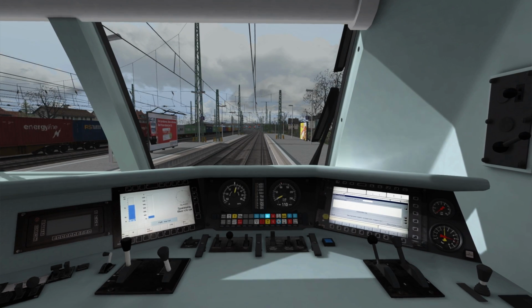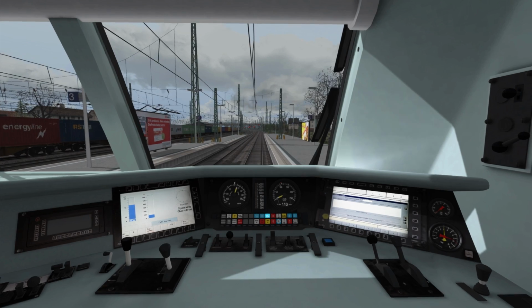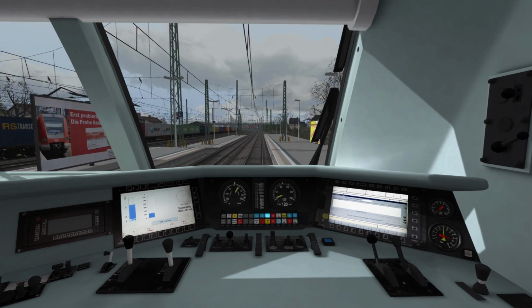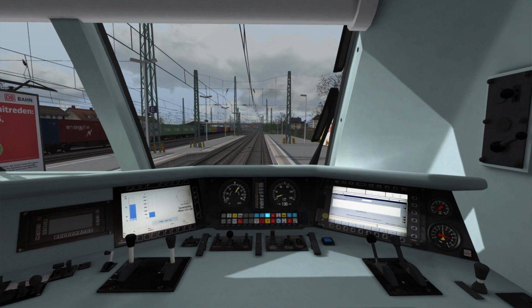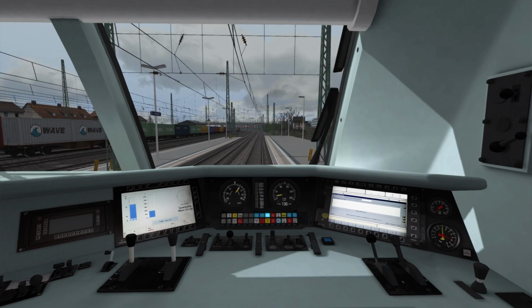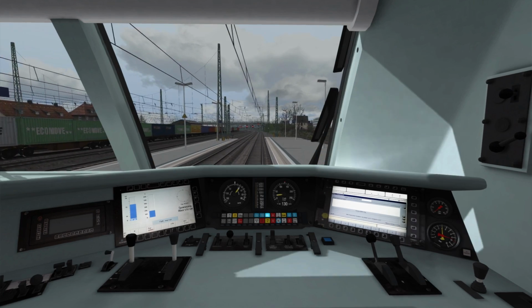Departing Andernach, the starting speed limit is 130 km per hour, and so I'm now increasing the speed set on the AFB system to 130, and we've got around 18 km to go to our next and final stop, which is Koblenz.